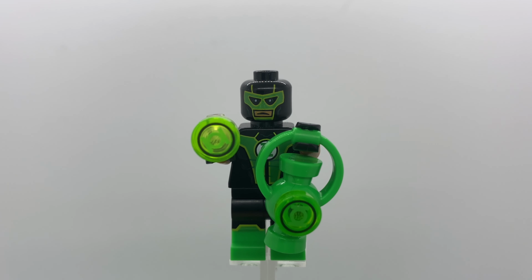The next figure on my list here at number 6 is my favorite green LEGO DC figure, and this is Green Lantern. He's actually a very cool one to me because he's the one that came in the collectible minifigure series at the beginning of 2020, and this is, in my opinion, the best rendition of a Green Lantern that we've seen in terms of his ring and his lantern. I think that they're both really cool.